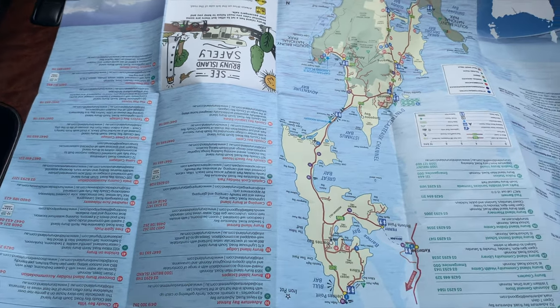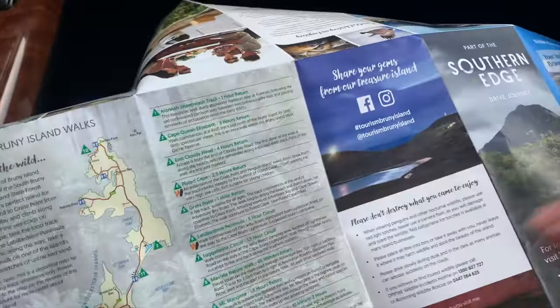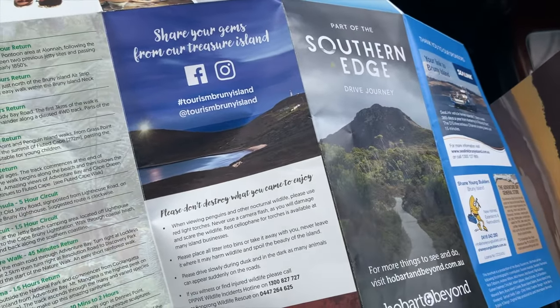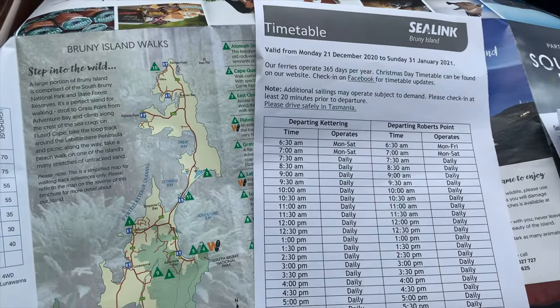Getting into the ferry, we get the guide so you can know where you're going, and you get the timetables as well, so it makes things a lot easier.